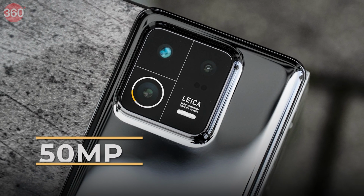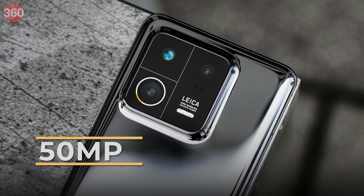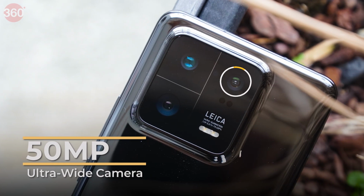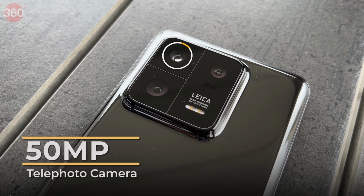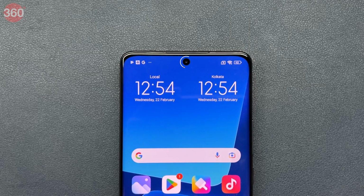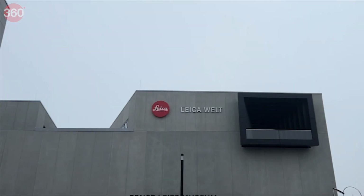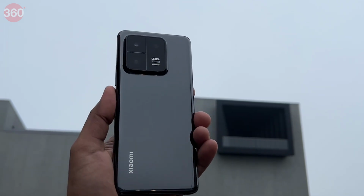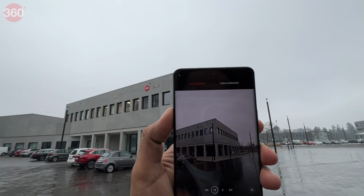The Xiaomi 13 Pro houses a 50MP 1-inch Sony IMX989 primary camera with support for optical image stabilization. There is also a 50MP ultra-wide camera with a 115-degree field of view and a 50MP telephoto camera with 3.2x optical zoom. Digitally, the camera can zoom up to 70x. There is a hole punch cutout at the top of the display for the 32MP front camera. Xiaomi's partnership with Leica for flagship smartphones is also making its debut in India with the Xiaomi 13 Pro 5G.